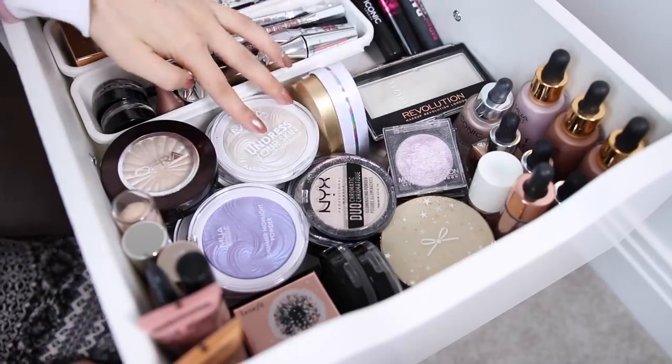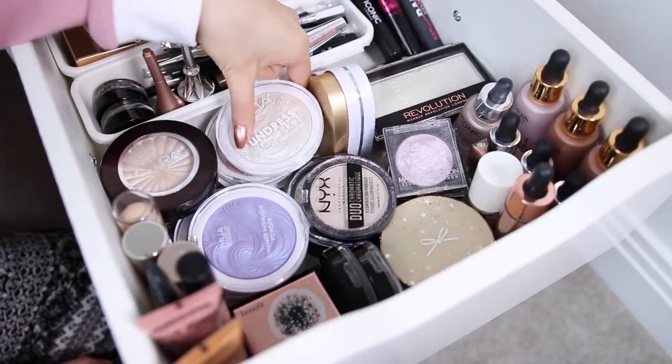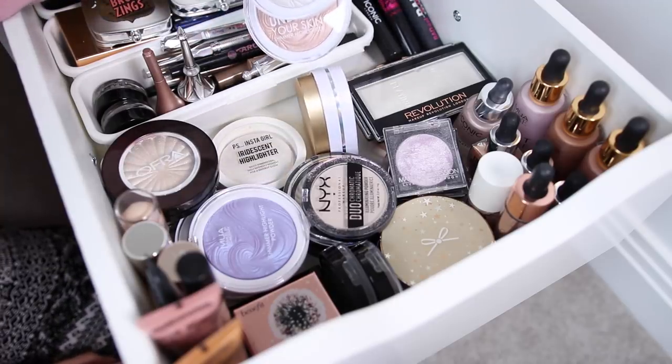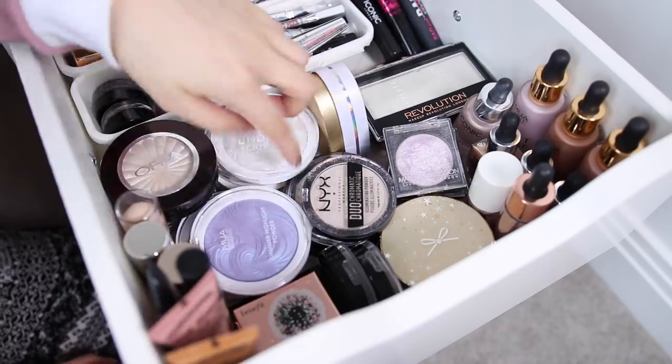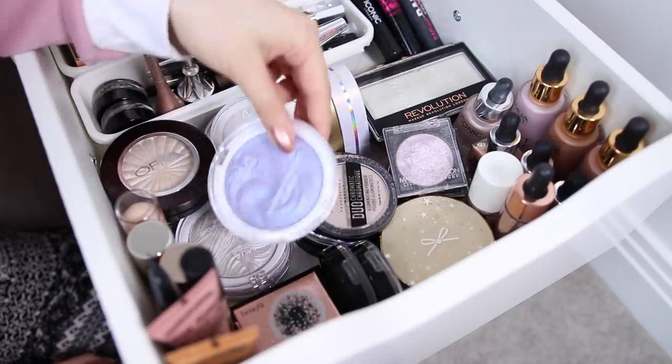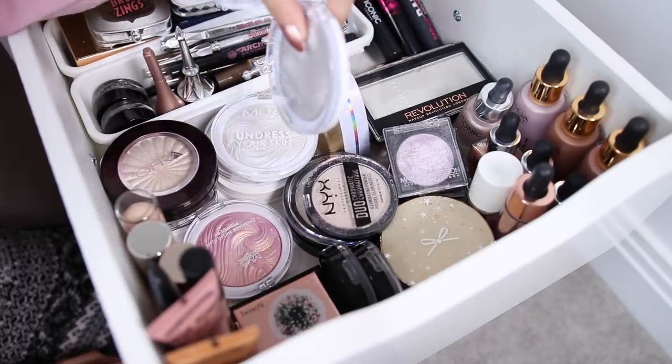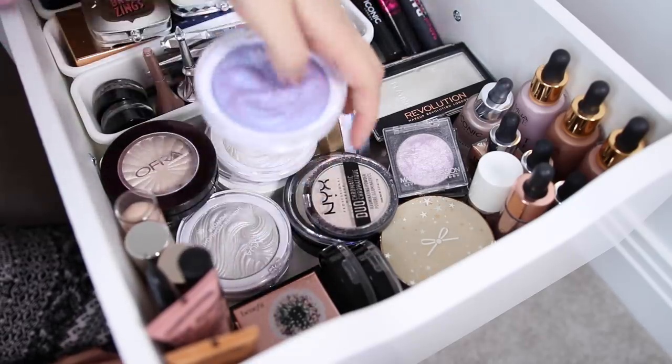I've got a bunch of the MUA Undress Your Skin highlighters. So I've got the whitey one, the pinky one. Oh look, a sneaky little Primark highlighter at the bottom there. And then I've also got the purpley blue MUA highlighter, a more silvery toned one, and another pink one, and I think that's the bottom.